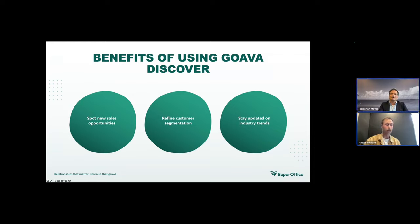There are countless interesting customer cases, and if you're interested in reading more about them, you can head over to goava.com and check out some of our customer cases there. Okay, absolutely. So it is clear that Goava Discover plays a crucial role in converting data into sales achievements. Yes, that is very clear.